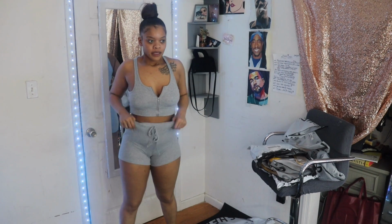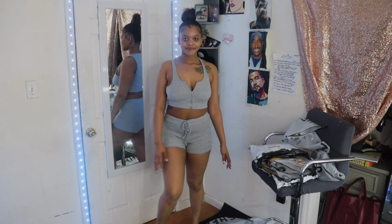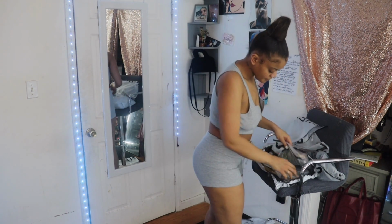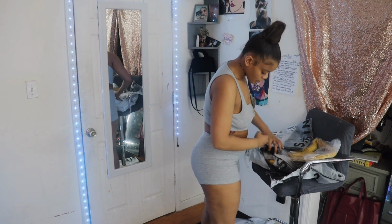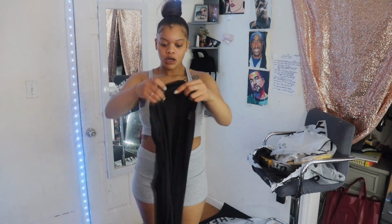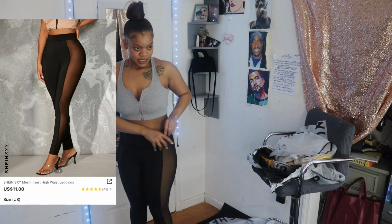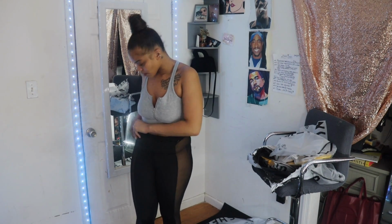Okay, this is how it looked. Don't mind my panty lines, but yeah, this is how the leggings look. Oh, they're cute. See, you would have somewhere to go with these. Oh yeah, this is a lot.